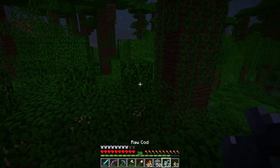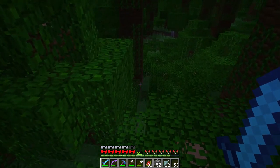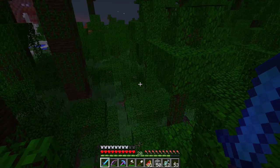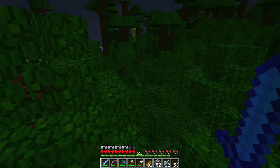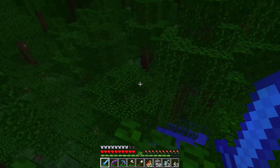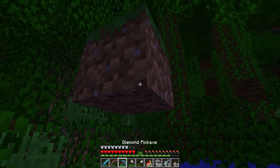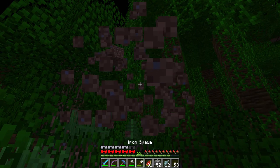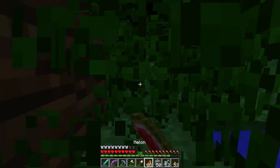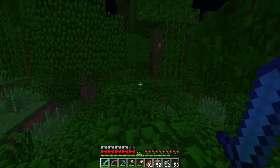These fish can actually be cooked and eaten. So, is that a skeleton? Yes, it is. I did not bring a lot of arrows. I probably should have. Whoa! Forest fire! Guys, there's a forest fire over there. Jump! Stuck the landing. Why is there a floating block right there? Perfect. Shovel. Die, you stupid floating block. Let's head over here and watch the trees burn.